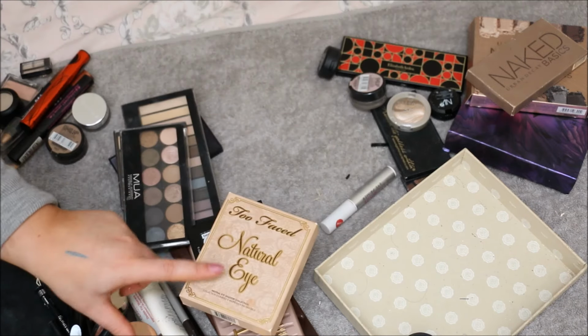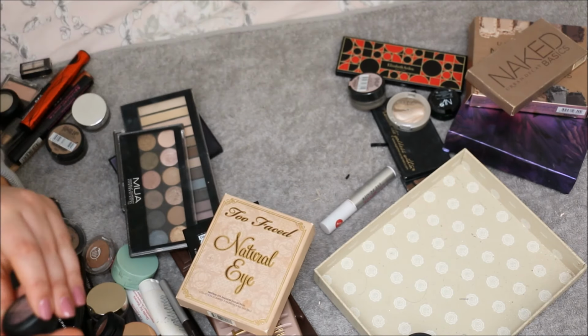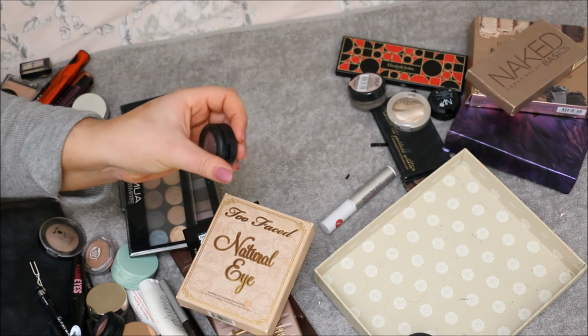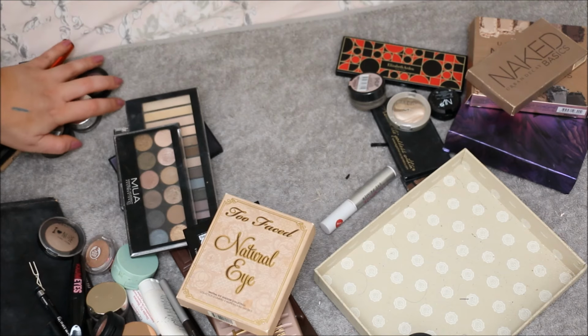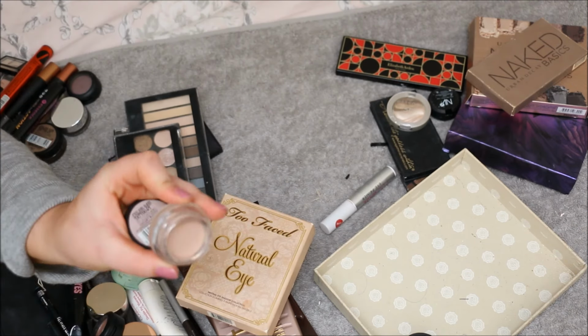Too Faced Natural Eye, really like that palette. I do use that a lot in the winter. This little purple shade from MV Makeup. It's a nice colour, but I don't really need it, do I? I'm not going to miss it. That can go.